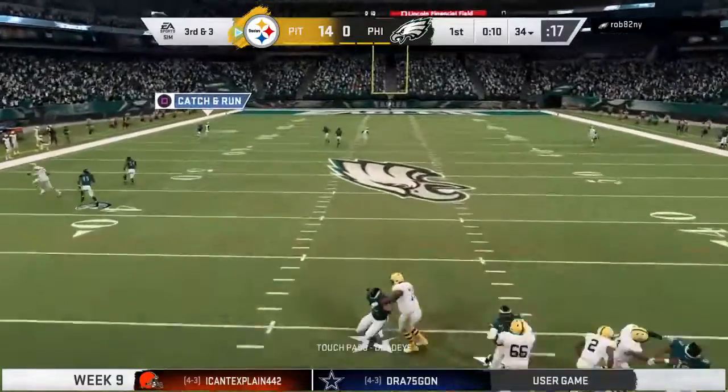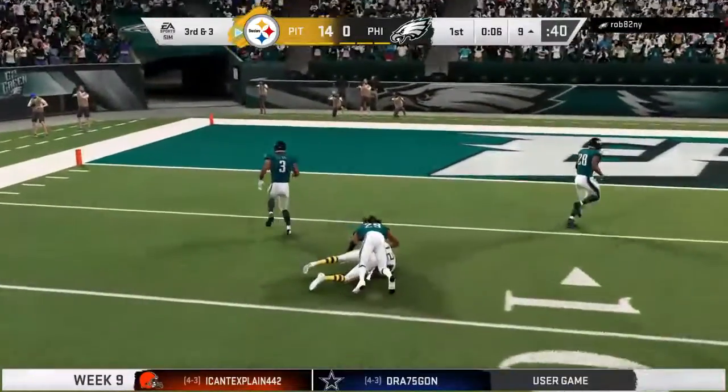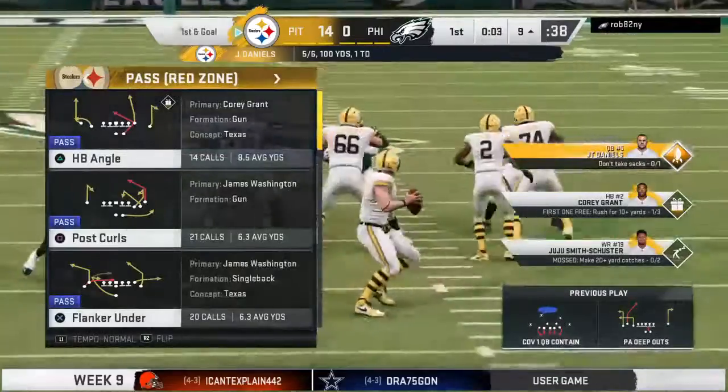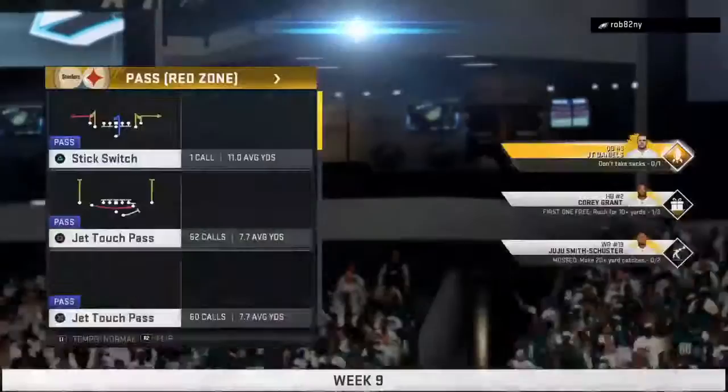Looking to throw. Daniels. He's letting this one go for Fuller. And this is, oh my goodness, he pulled it in one-handed. They're able to convert on third down, and that sets up a first and goal.